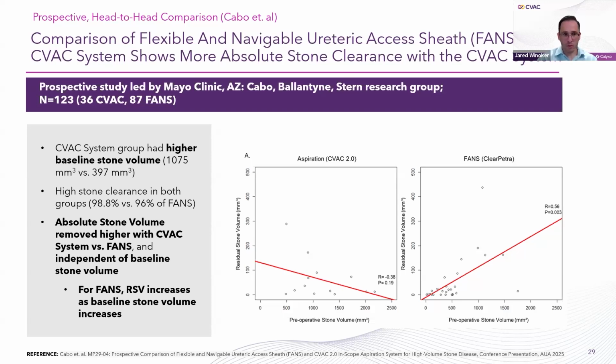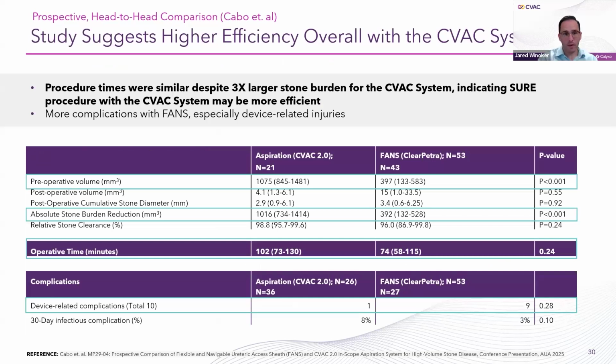And then if we take a little closer look at some of the more granular data from this, we saw that procedure times were similar between the two procedures, even though the authors were able to obtain a 3 times larger stone burden with the CVAC procedure, which may suggest that it is a more efficient procedure, but that is not how the study was designed or powered to measure. And at the same time, if we're looking at complications, much like we've seen with much of the prior real-world data, CVAC is a very safe procedure with a low complication rate, which is also similar and comparable to that with the FANS procedure.